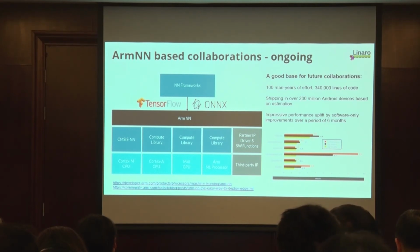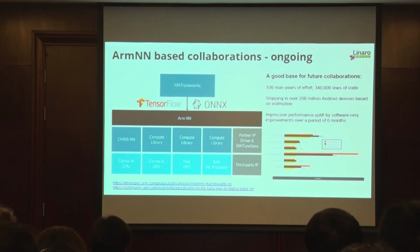We can also see very good performance uplift in just 6 months with only software improvements. And we can get up to 9.2 times improvement. So yeah, I think it is very good. And we are also talking with chip vendors and IP vendors to have more accelerators supported in this framework. And we are also talking with cloud vendors like Google and Amazon for framework support.